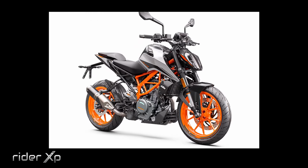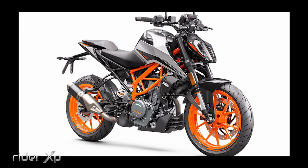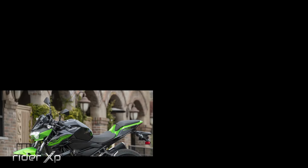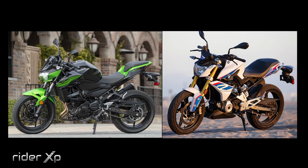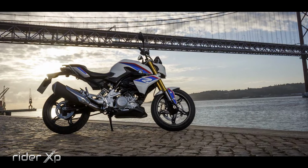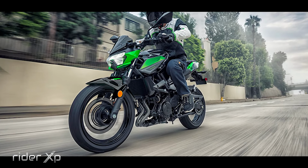There's also something outstanding about the KTM Duke 390. The styling, the headlight, the bright orange steel trellised frame. The Kawasaki and the BMW would share the last part because they look the closest to typical commuter bikes, but in the flesh you can tell that they look almost as big as their older brothers.